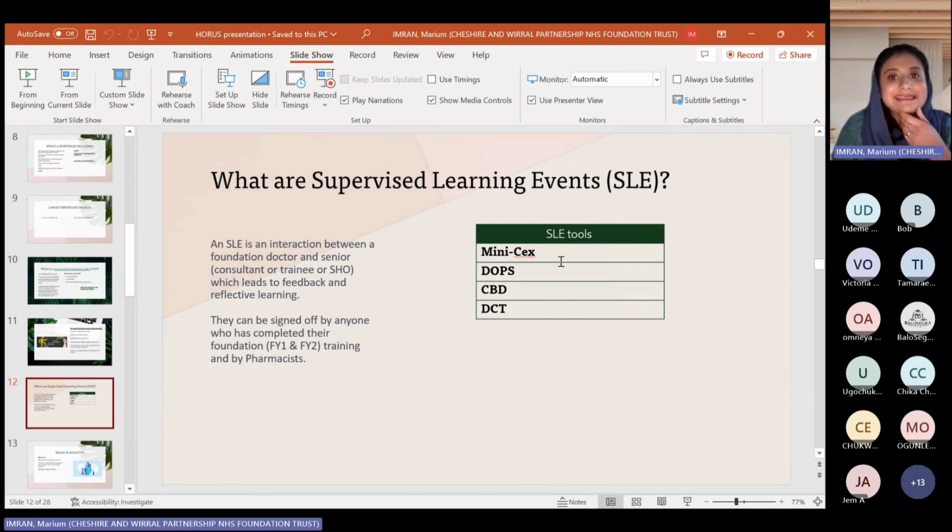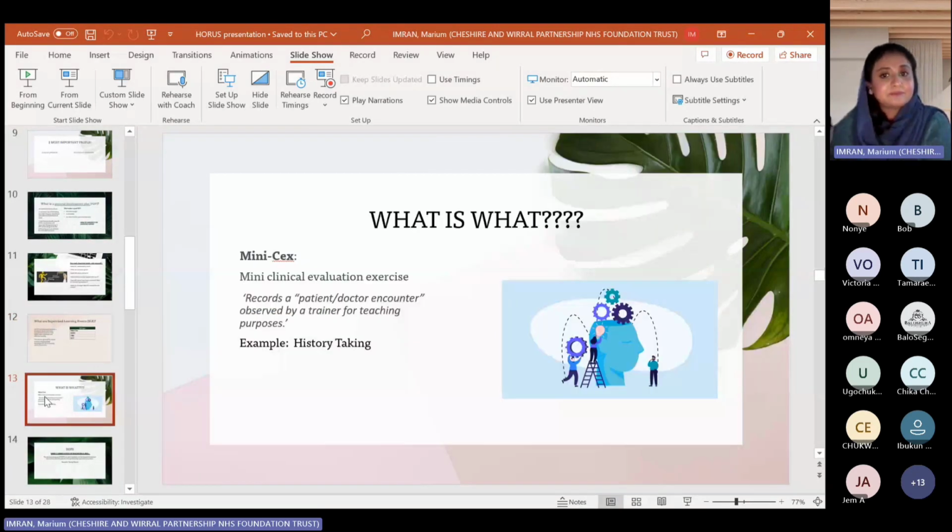Okay, so SLE tools. How do we get SLE signed off? It is mini-CEX, DOPS, CBD, and DCT. These four things are completely different.